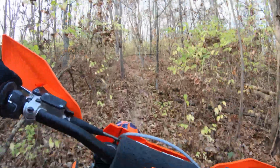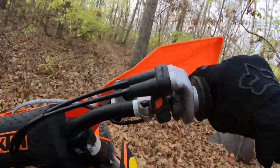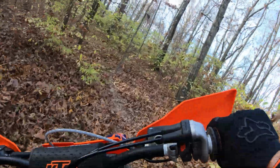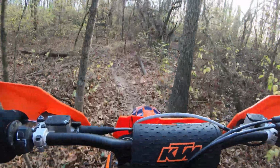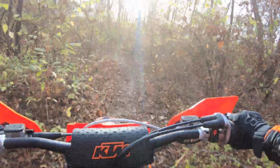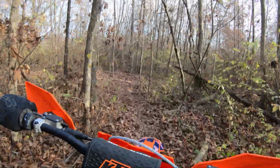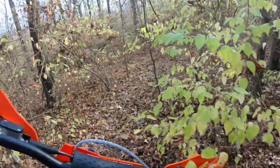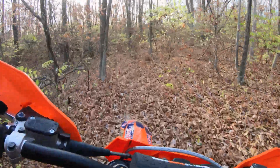And this thing, it just goes. I love this chassis with the two-stroke engine in it. You know, the thing just works excellent. Feels light, quick steering, and responsive to your inputs, and especially in this tight stuff, flicking it back and forth. Boy, there's so many leaves, it's fun to find the trail.